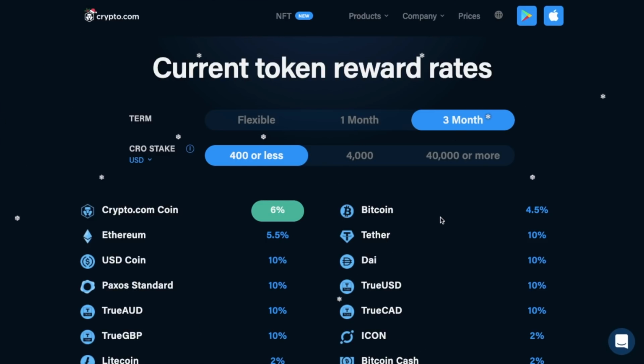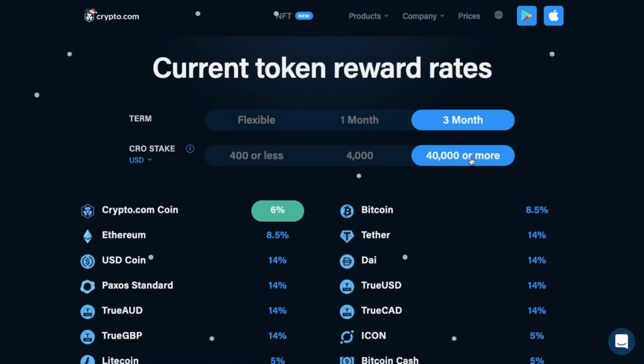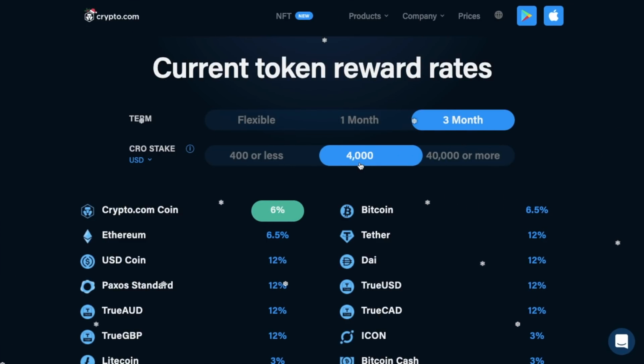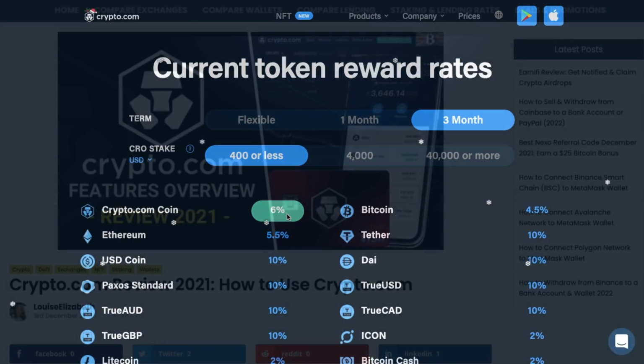4.5% on the likes of Bitcoin and 10% on stablecoins. By staking $4,000 worth of CRO, you'll get 6.5% and 12% on your stablecoins. And then with 40,000 or more, you'll have 8.5% on Bitcoin and 14% on your stablecoins. But just note that this is not applicable for the CRO deposits, as that's always at 6%, as you can see here. But that completes going through some of the benefits that you can find with the Crypto.com card.